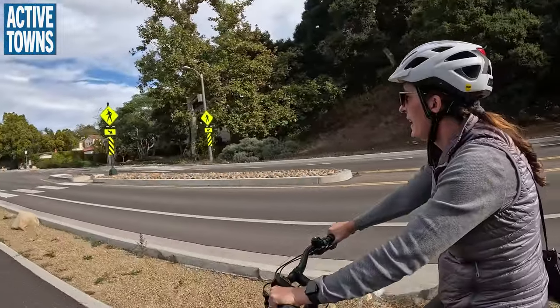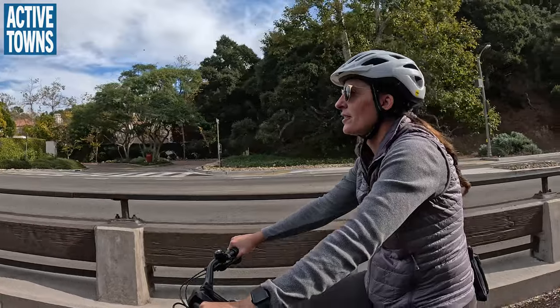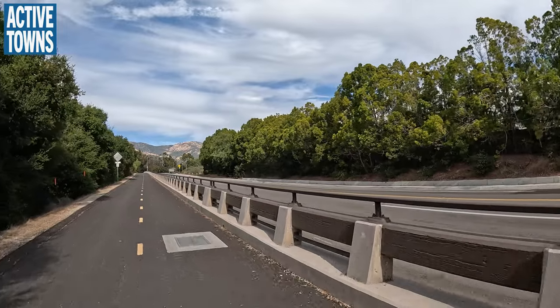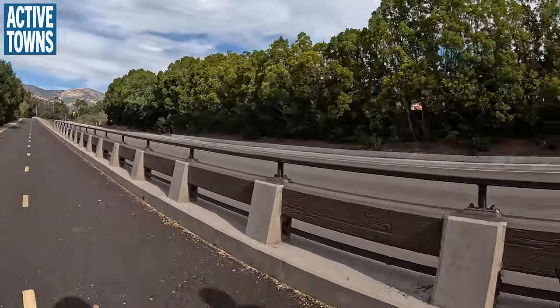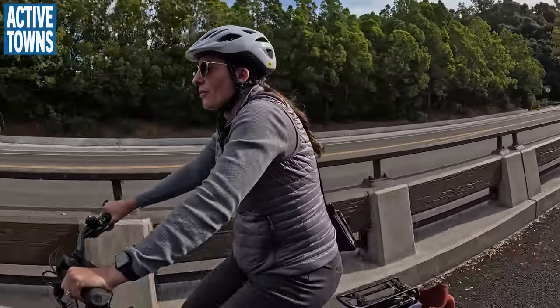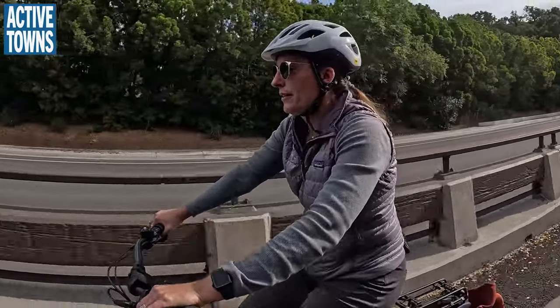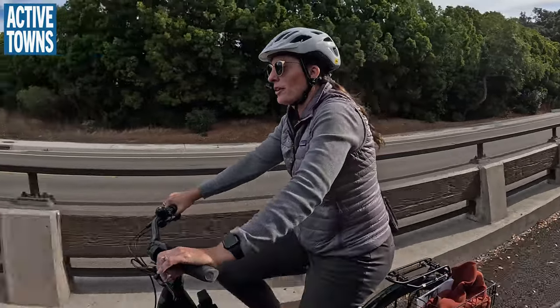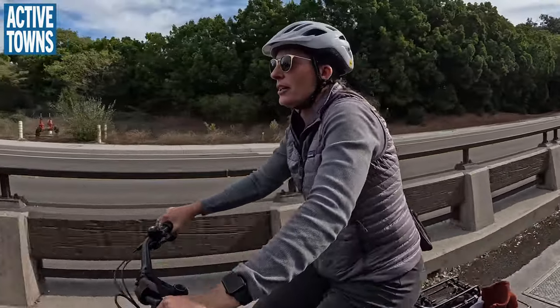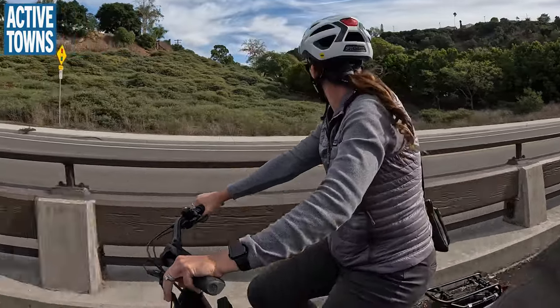And a nice crossing here. This is a small subdivision, and this is their only way in and out, so now they have a nice crossing connecting to this path. A lot of it is about choices. That's what we try to give our residents: you don't always have to be in your car when you leave your home. Ideally you always have a choice to either walk on the sidewalk, ride or walk a multi-use path, or hop into a bike lane. Something for everyone.